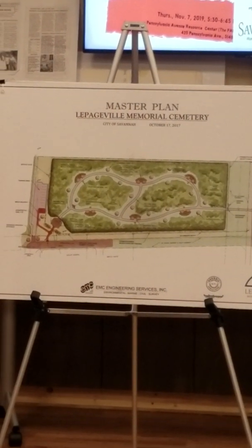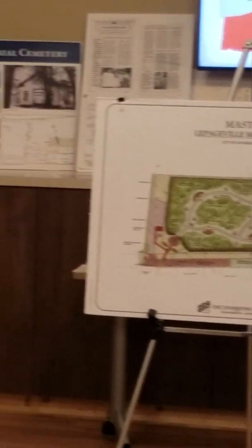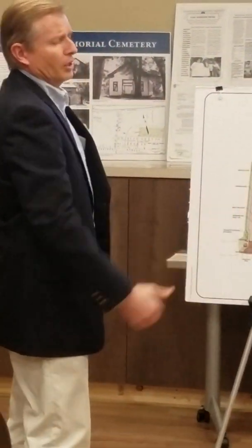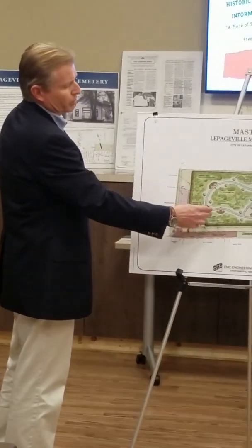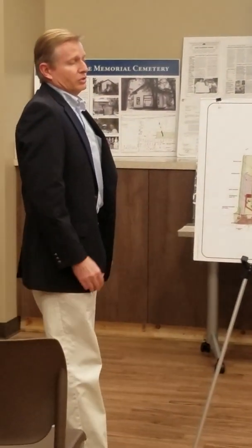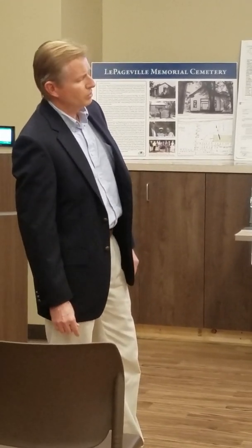Then that would lead you into the cemetery area, which, like I said, is wooded. Obviously we don't have any gravestones there, so the whole idea is to make this park-like. We'd have a trail that more or less meanders and circles around the area. The intent is to have some interpretive signage that gives you some history, and some places with memorial benches and landscaping around them, really just a quiet, reflective place. Because when you're back there, you really don't feel like you're in Savannah. You're in your own little world back there.